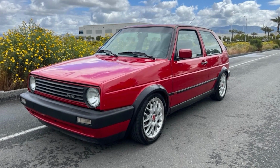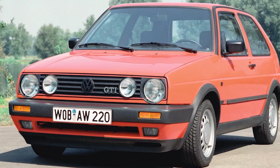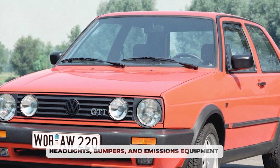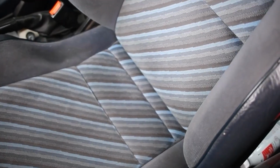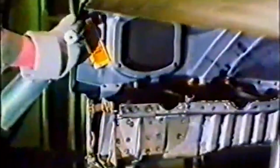The North American market received specially adapted versions of both the Golf and Jetta. These cars featured different headlights, bumpers, and emissions equipment to meet US and Canadian regulations. Interior features and options were also tailored to American preferences. These adaptations were planned into the production process from the beginning, with specific assembly stations handling market-specific components.